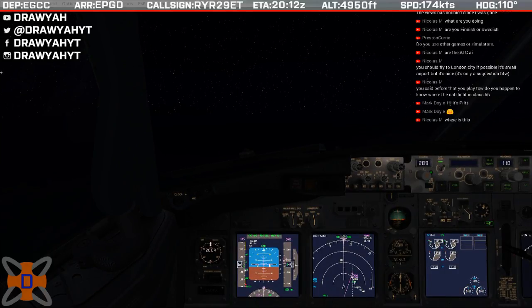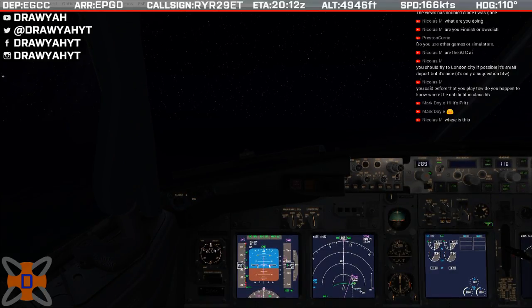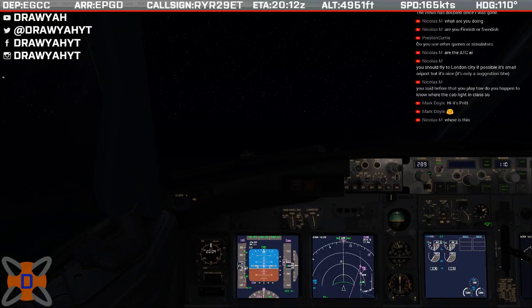I'm expecting the landing gear horn to sound in a moment. We are going fairly slow now, 5,000, so expecting, like I said, landing gear to sound soon. And once it does, gear will come down, otherwise it's a case of getting ourselves to the end of the glide slope and bringing the aircraft down.